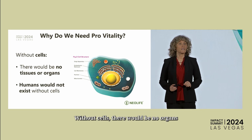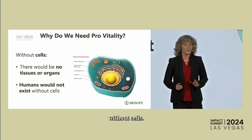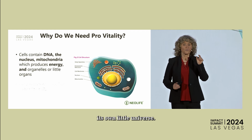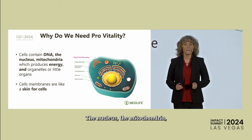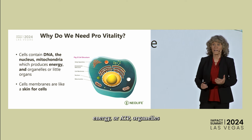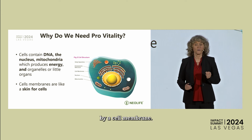Without cells, there would be no organs or tissues. Humans would literally not exist without cells. Each cell is its own little world, its own little universe. Each cell contains, among other things, our DNA, the nucleus, the mitochondria, which produces energy or ATP, organelles, which are little organs. But just as importantly, each cell is protected by a cell membrane.